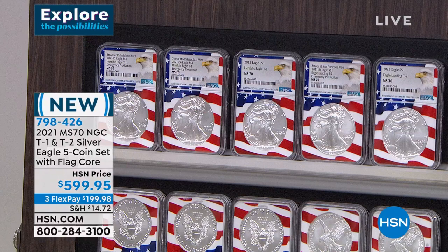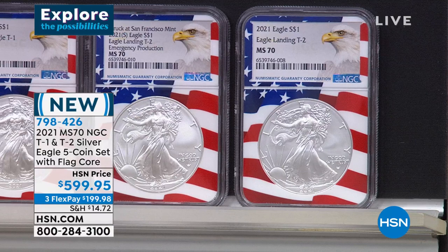So the largest single year production of the United States Mint in its history, five coins in 1 year, with one phone call you can get them for basically the price that I charge for the 2022 this year. Wow. All the emergency productions, both San Francisco Type 1 and Type 2, the Philadelphia Type 1, the West Point Mint Type 1 and Type 2, the entire thing at $599.